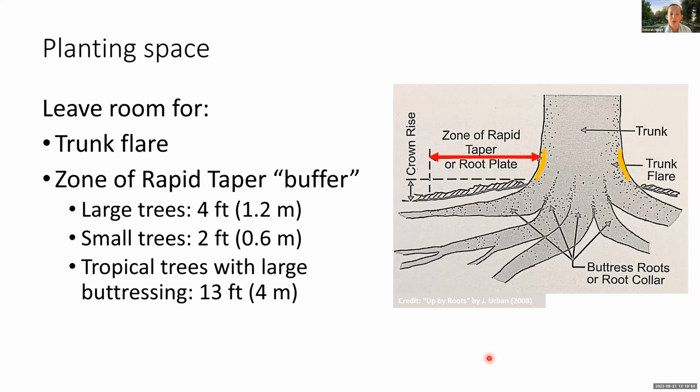There are some rules of thumb based on different studies on how much of a buffer you need to create for this zone of rapid taper. For large trees, evidence points towards about 4 feet of a buffer. For small trees, about 2 feet of a buffer. And for tropical trees with the buttressing roots, you're going to need a lot of a buffer. You're going to need like 13 feet.